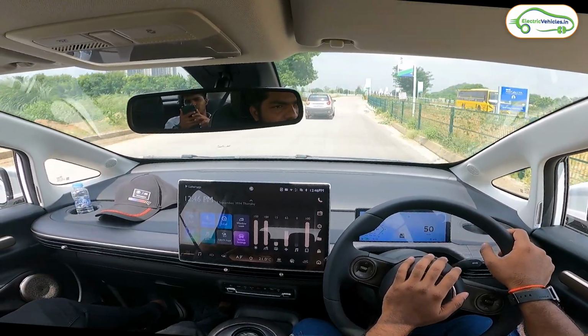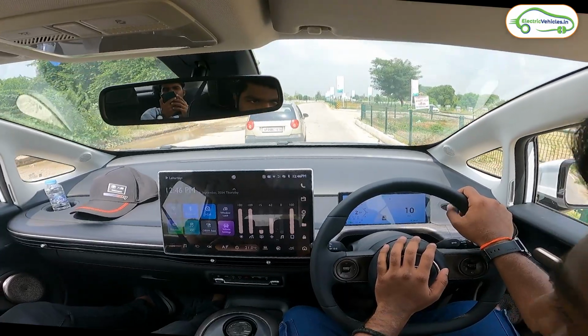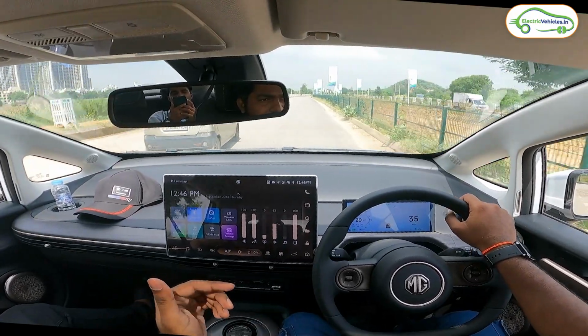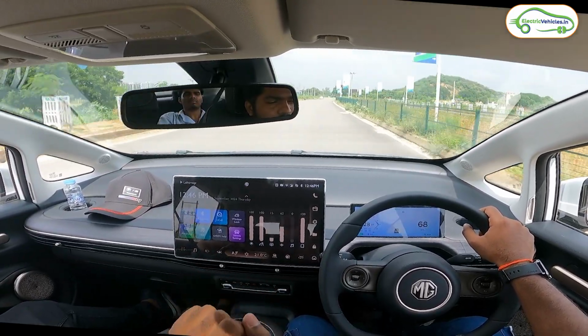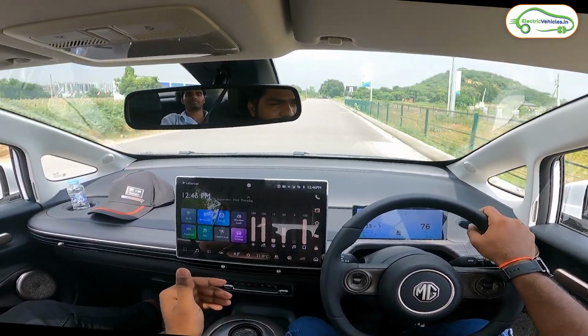Even the brakes are also very good. As you can see, there is a speed breaker. Coming to the suspension, I can't say the suspension is very smooth, but it's a bit on the higher side. You have to slow down when there are potholes or speed breakers on the road. So the suspension feels a bit on the heavier side. So I'm talking about the brakes. Let's test the brakes now.